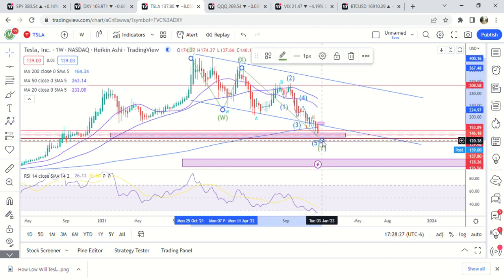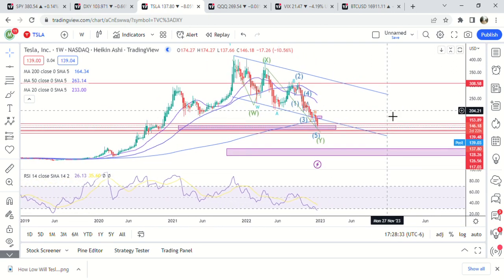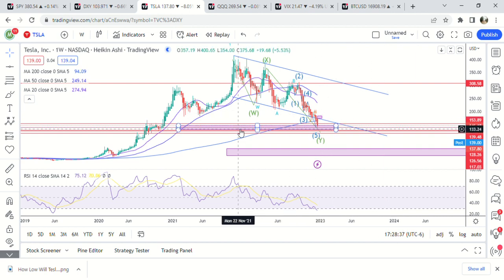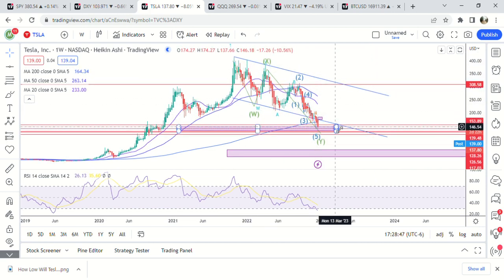Looking for like 120. The people that are saying it's going to go down to 60, 20, all that stuff, I don't think that it's very likely for it to go that much farther than 120, like the 1.61 fib of this wave right here. Because that's just the way they work out. These are all ABC moves.